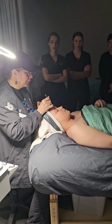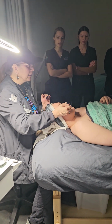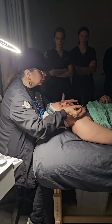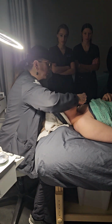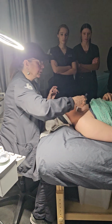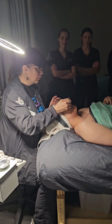So I'm going to start at the forehead. I'm going to just put it all over her skin. Get a little more. A little cool. Come to the neck. Décolleté. Remember that your neck and décolleté is all part of the facial. Please do not miss that, especially on me, because my décolleté and neck need it. I'm old.